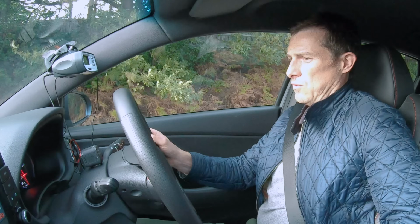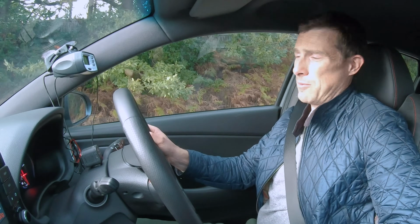Shall we give it another go? I promise I'll buy you a new clutch if there's a problem later, Souvik, okay? I'm just going to reset this. Put into first, and hold it on the handbrake and try and manage the throttle. Let's see what happens.